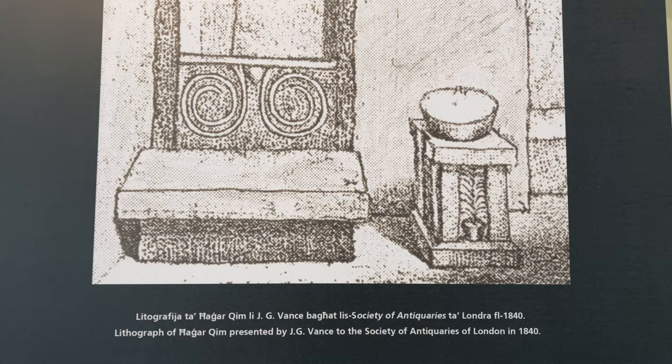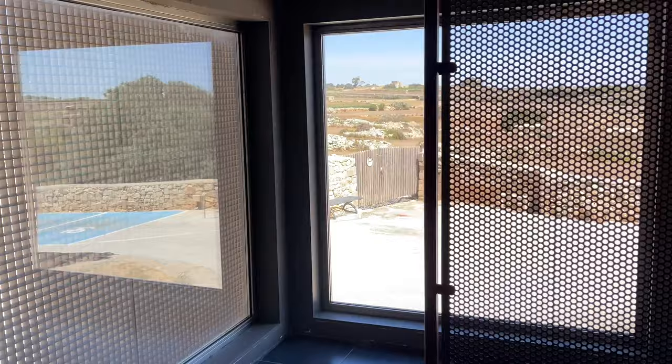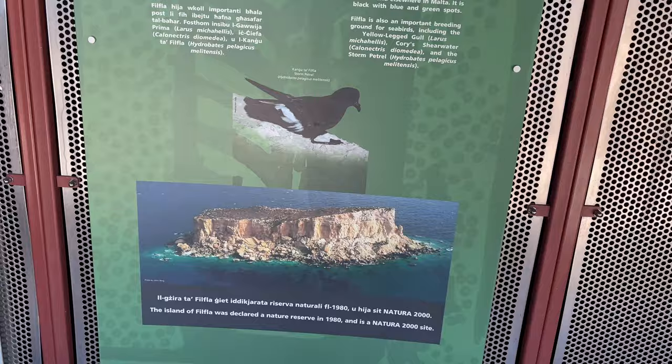Let's go look around over here and see if there's more on this side. Again, it is really windy out there. We don't care about the birds.